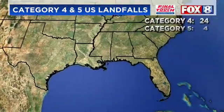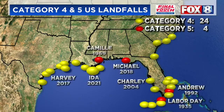Just to point out to you, Category 4 and Category 5 hurricanes that have hit the U.S. We've had 24 Cat 4s and 4 Cat 5s. Not a lot of Cat 5s. That's a lot of energy that hurricanes need to become a Cat 5, so there's not a whole lot of those. Cat 4s are a little bit more numerous, but those are still on the rarer side as opposed to Cat 2 and Cat 3. So certainly busy.